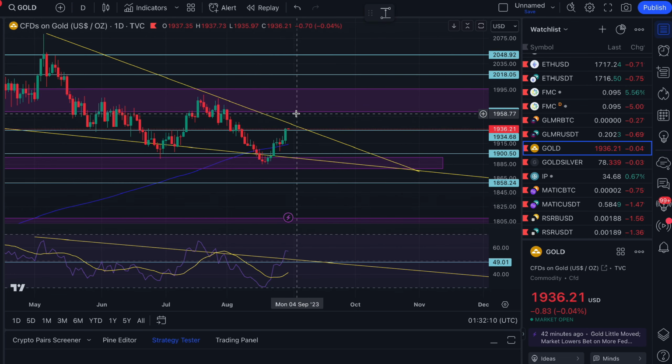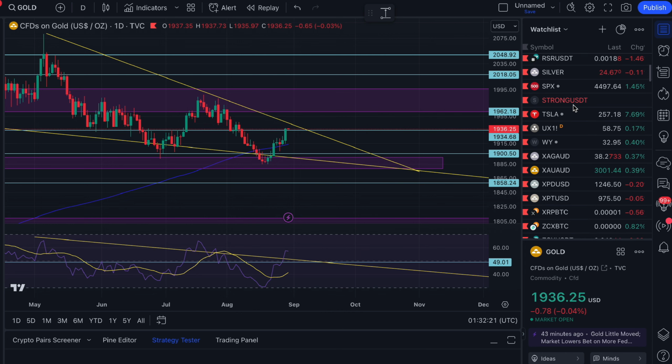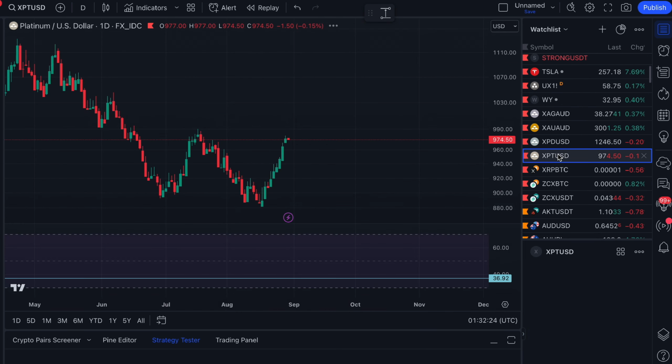Those are the targets moving lower. Those are the targets or the hurdles we need to get above moving higher. The big one there would be 1,960, and I'll keep that for now. That is gold. Let's take a look at platinum.